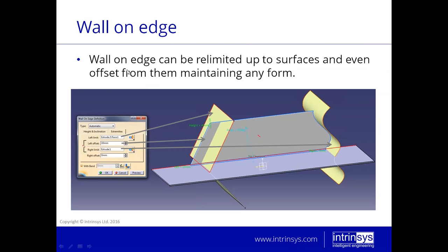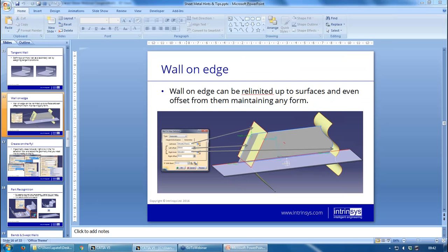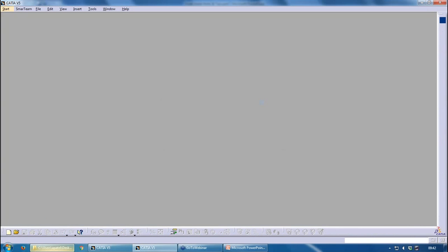Wall on edge. So in my opinion, if you're going to relimit a wall on edge along a spine, which in this case is this top edge, don't try and do it with offset values. It's always more robust to use surfaces and planes. That's just my opinion, and that's the way I prefer to model. But what we can do is also relimit up to a surface, and it will take the shape of that surface as well. So let's have a look at that, shall we?